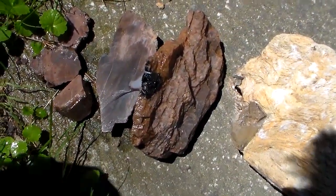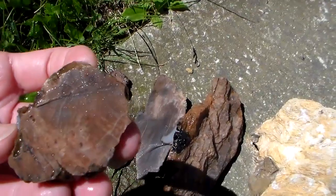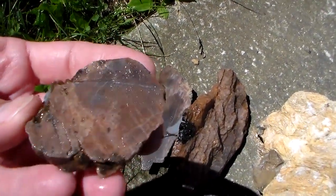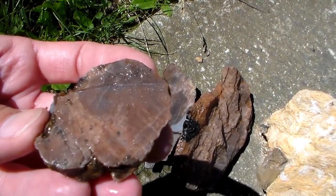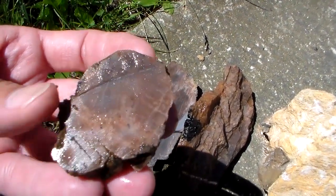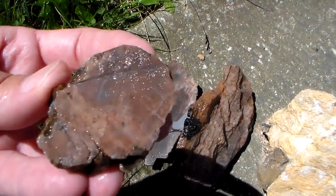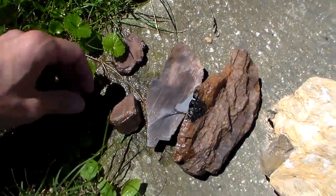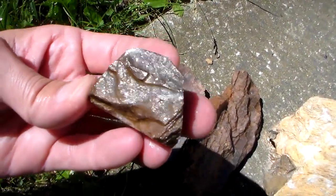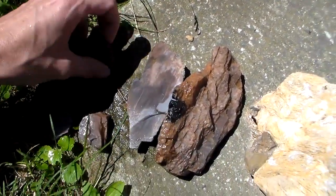Okay, so I just got finished cutting some on the saw, and I wanted you to see this. Look at that Pinfire, that's crazy. This is that one we saw from earlier. I just cut it off.